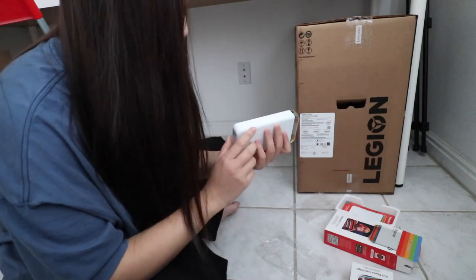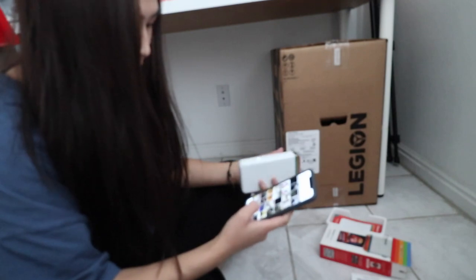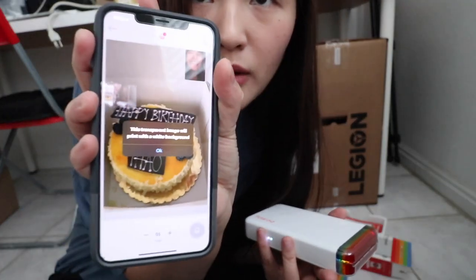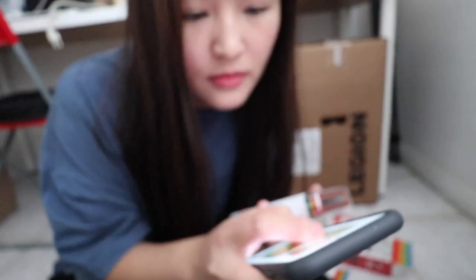Okay, I'm gonna just try to turn it on. And I'm gonna connect it to my app. It says it's supposed to update, but I can't do that right now. So I'm gonna hold it and print because I'm at a very weird angle and I don't have a desk. So I'm gonna print out my birthday cake. This is the picture that I want to print, and it's telling me there's a transparent image or something, and that I should crop it. And this was me on my birthday. I wasn't here to actually get my cake, and I'm gonna print it out.